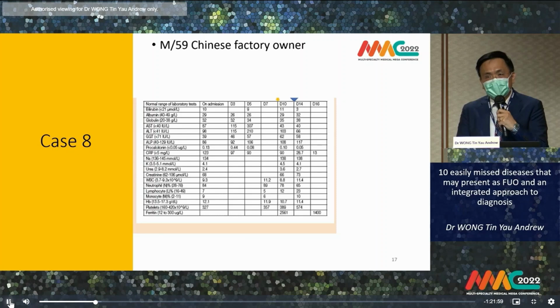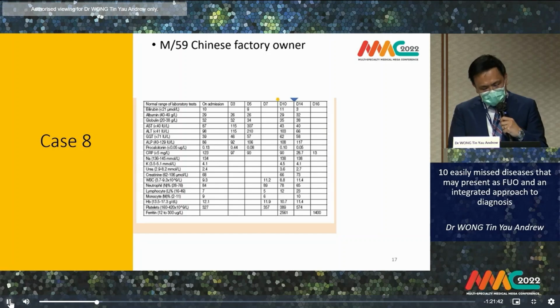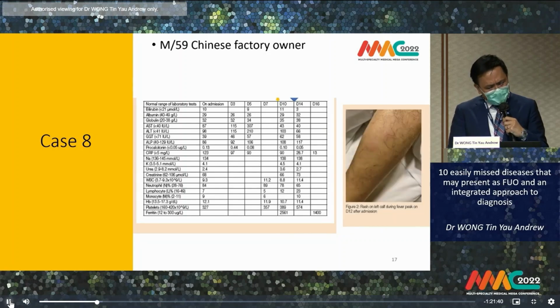I checked one blood test which came back quite high. It's over 2,500, and it was the ferritin. On repeated examination, it was found that there was a transient rash over his calf at the peak of the fever on day 12 after admission. And the rash disappeared 3 hours after it appeared.